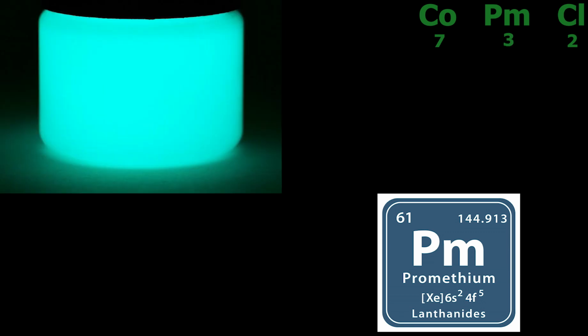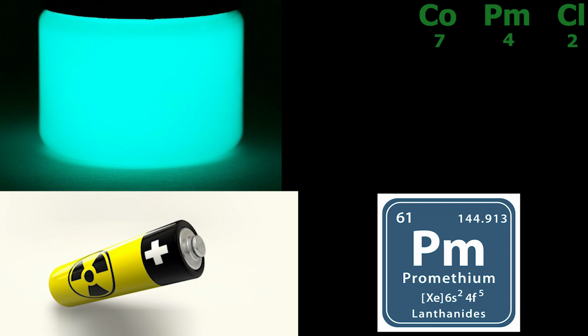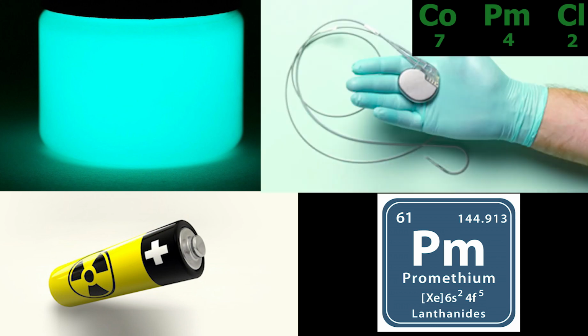Promethium only clocks in at having 3 uses, being luminous paint, nuclear batteries, and pacemakers, which are devices used for people with heart problems.